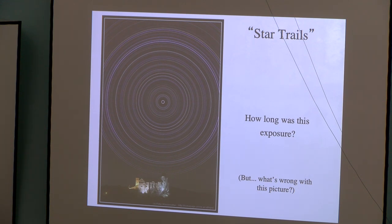How long would the exposure for this picture take? Any ideas? What do you think? 24 hours? What were you going to say? Same? It could be anywhere longer. Or longer than 24. Yeah, after the circles complete, they'll just repeat. And so it could be anything longer than 24 hours.